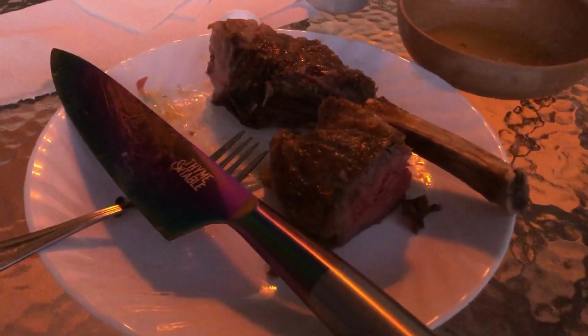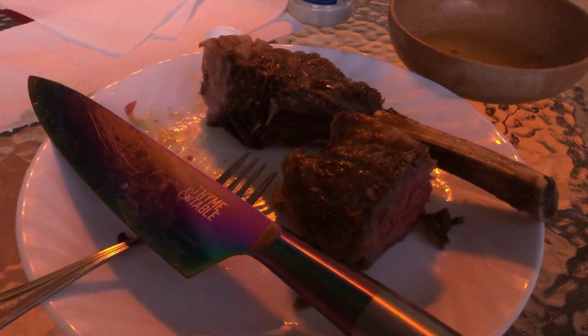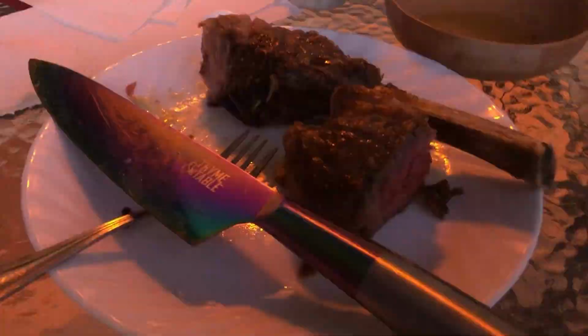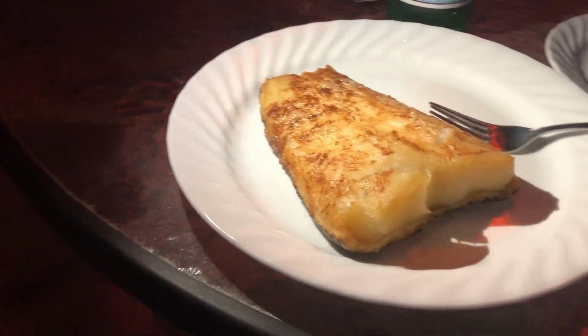All right, we're going to call it on this one. We're going to save it for breakfast. Cook it with some eggs. Steak and eggs. So we don't have a whole lot of light out here other than the cell phone. But it just came out.